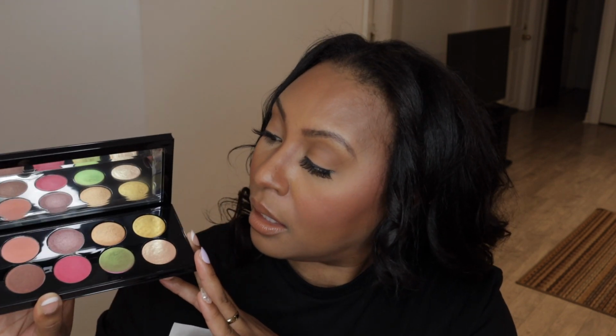This baby, the moment I saw online photos of this palette, I knew I was getting it. It's beautiful. Gorgeous packaging as always from Pat McGrath. And these are the shades. There's not a whole lot to say about it other than it is incredible. Definitely one of her best, I believe, as far as the color scheme goes.